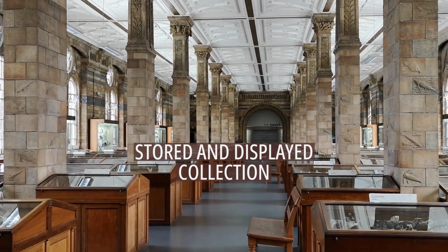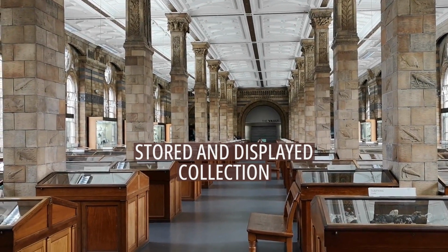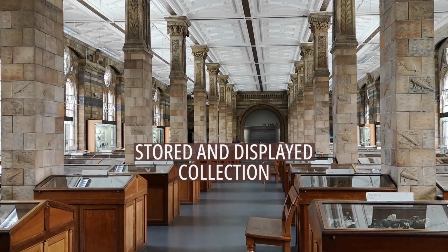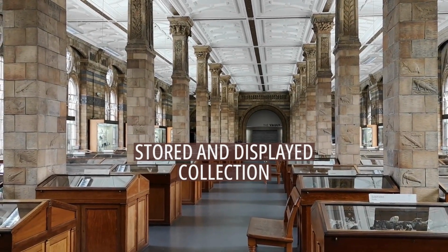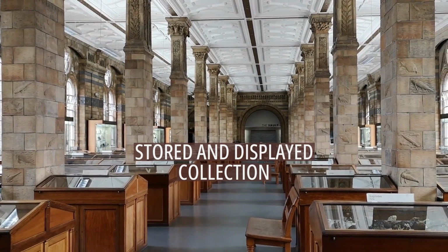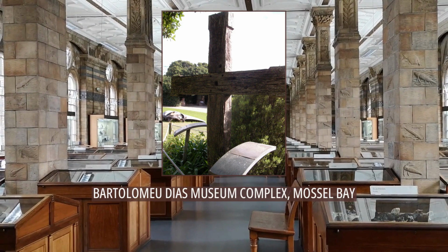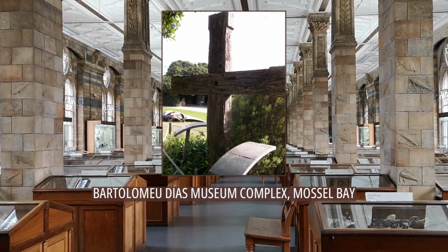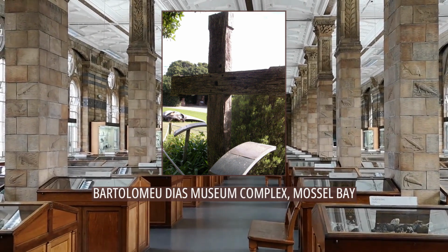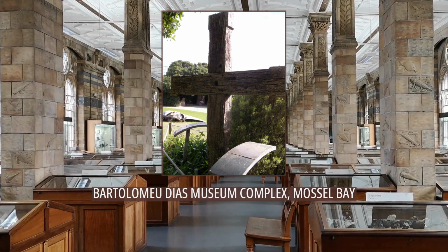Let's now shift our focus to the stored and displayed collection and explore the ways in which it shapes our perspective. Traveling exhibitions are from time to time sourced from other museums and displayed at the Dias Museum for a couple of months. All the staff members at the Dias Museum are mandated to check the displayed collection all the time to ensure that artifacts are safe. The public access to the museum collection has improved as a monthly temporary display program allows visitors to see also the stored artifacts.